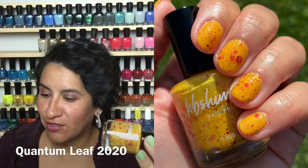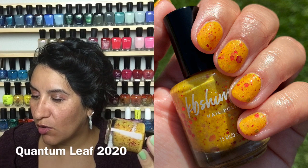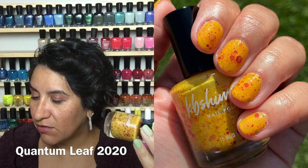Next polish is called Quantum Leaf 2020. Oh, you guys, when I pulled this out of the package, I was just like, oh my goodness. So a 2012 shade reformulated for 2020. Quantum Leaf has a rustic yellow gold color as the base of this autumn polish.